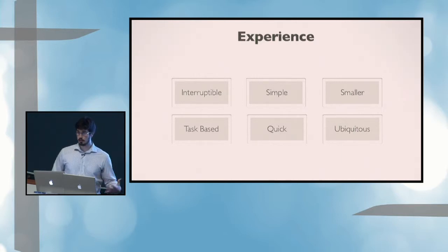The mobile experience is pretty unique, right? It's not at all like using a laptop. It's not at all like watching TV. It's more interruptible. So I might start using an application and then 5 seconds later realize I need to go do something for 5 minutes, and then I might want to come back and do the same thing. It's going to be very task-oriented.